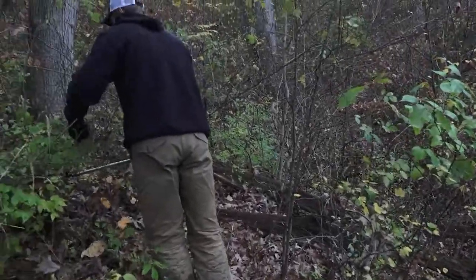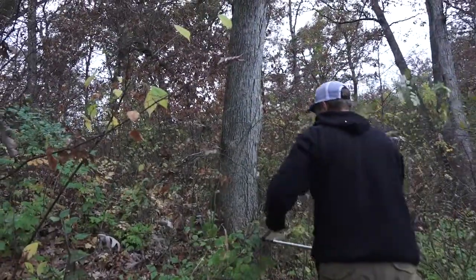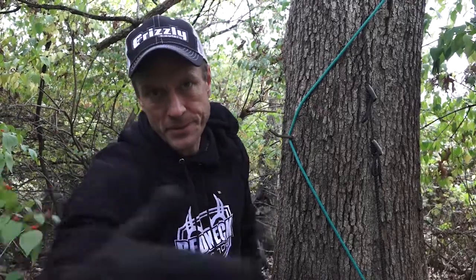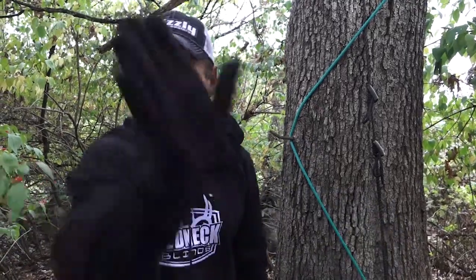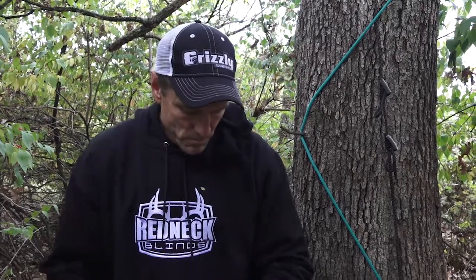Pretty good little tunnel we made down through there. So now, at the end of legal shooting time, climb down the back side of the tree. Food plot's right back there. Scoot right out this tunnel, drop down into the big valley, down the big valley, catch that smaller ditch, right up to the county road, right back to the truck. So we got it done. Time to get back to the house and get our gear together and get in a tree.